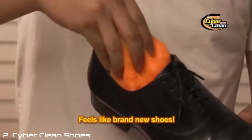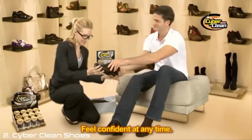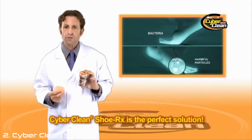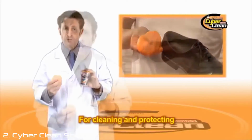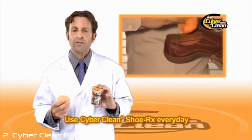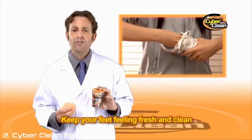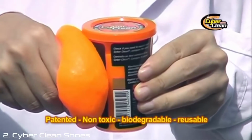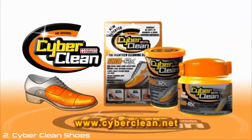Now your feet feel as if they are in brand new shoes after every cleaning. Feel confident to put your feet up anywhere at any time. CyberClean Shoe Care is a perfect solution for cleaning all footwear and for protecting the overall health of your feet. I use CyberClean Shoe Care every day and recommend using it to keep your feet fresh, clean, and the inside of your shoes feeling brand new. CyberClean Shoe Care is patented, non-toxic, biodegradable, and reusable over and over again. CyberClean Shoe Care, the magical in-shoe clean action.